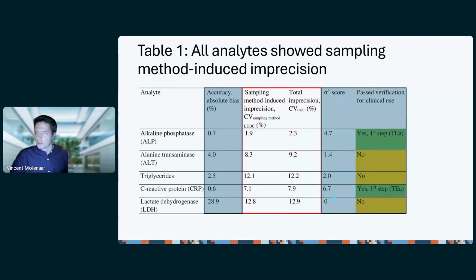If you then look into the imprecision that we found, the total imprecision is very interesting to see. For example, triglycerides, the example of the poll, a lot of imprecision eventually was caused by the sampling method. In this case, 12.2% total imprecision was found altogether, and of that, 12.1% was accounted to the sampling method imprecision. For CRP, this also occurred, but it was within the limits of total error allowable. For triglycerides, it was not within the limits of total error allowable, therefore resulting in not being able to use it for clinical use.